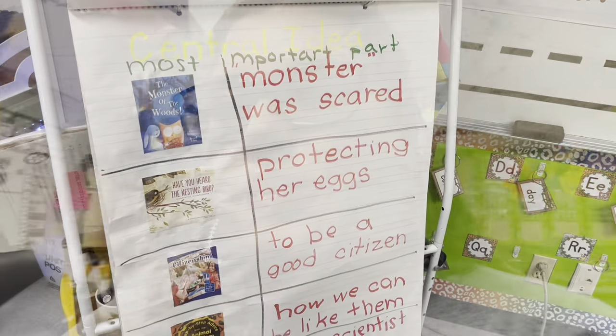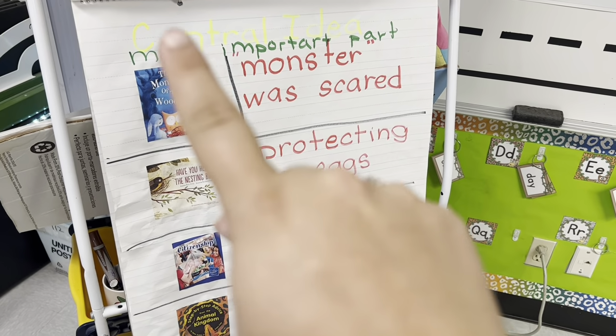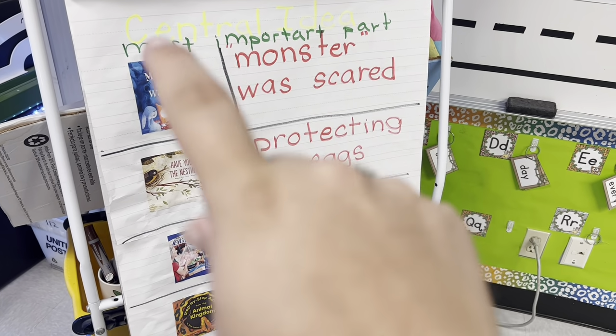But today is Friday. I'm getting stuff done and prepped and ready, during my conference, for Monday. So I am about to do my anchor chart. These are what we do every week. So I have the topic. I forgot to put that part in, so I had to squeeze it in.